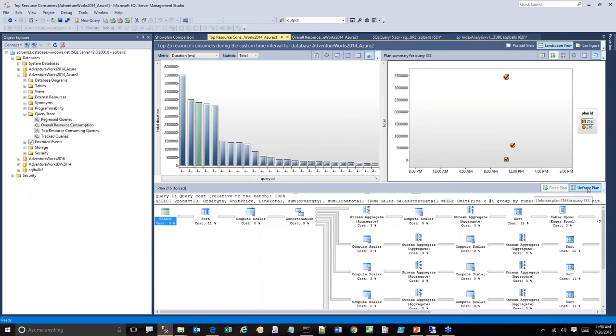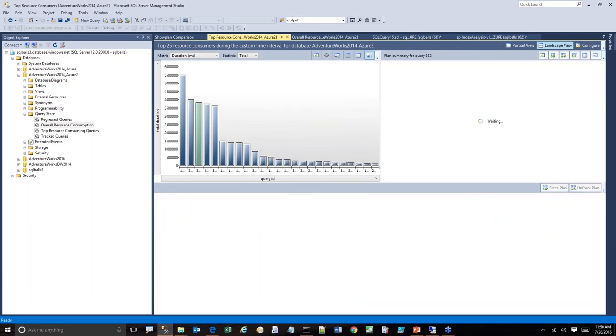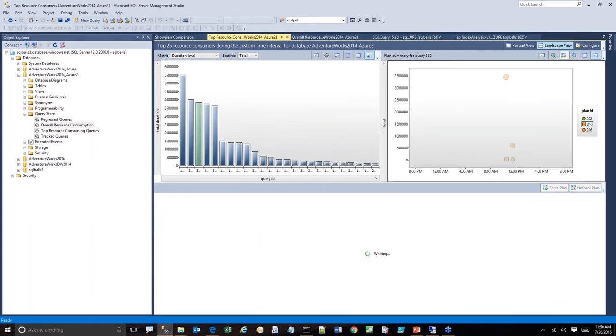If I want to unforce the plan, yes, I simply click on unforce and it allows SQL Server to use the plan that will be compiled. And you can see that at that point in time I got a third plan while I forced that. And at any point in time I could select two of these and begin to compare them either through the grid or through the plans.